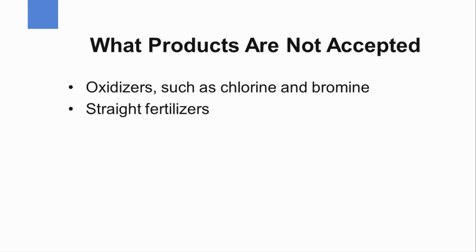So what products are not accepted? Certainly oxidizers such as chlorine or bromide that are used in the swimming pool industry to treat the swimming pool water are not acceptable in this program. Neither are straight fertilizers. These are not accepted in the Chemsweep program.